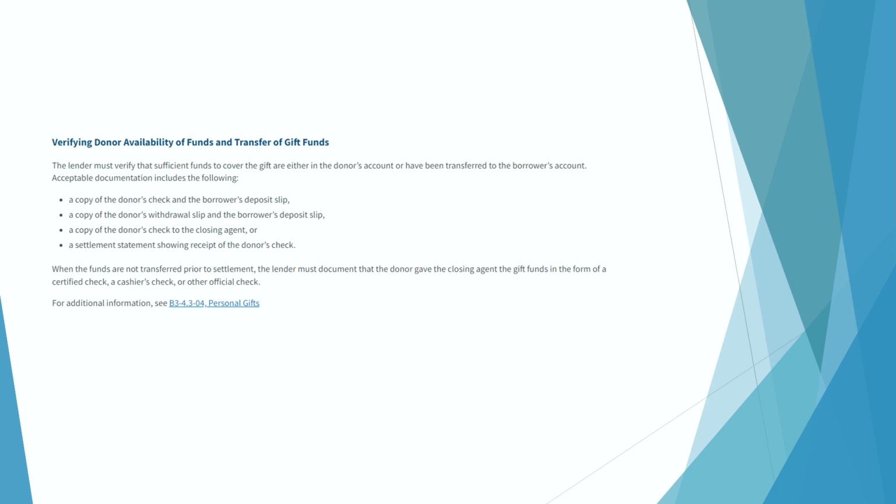Acceptable documentation includes the following: a copy of the donor's check and the borrower's deposit slip, a copy of the donor's withdrawal slip and the borrower's deposit slip, a copy of the donor's check to the closing agent, or a settlement statement showing receipt of the donor's check. When the funds are not transferred prior to settlement, the lender must document that the donor gave the closing agent the gift funds in the form of a certified check, a cashier's check, or other official check.